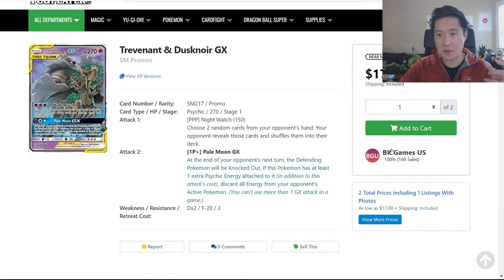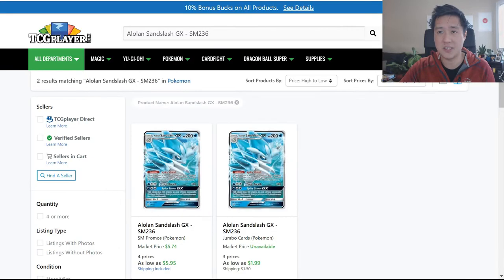So this is a great example of a card that you can't pick up from a booster box. You have to buy that collection box, but the card is really good. There is value there. So we will see on eBay, I think there are plenty of sold listings for way under $17, but it's very interesting that TCGplayer has it at $17.